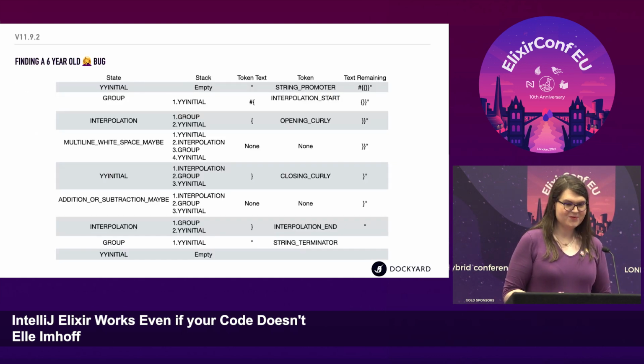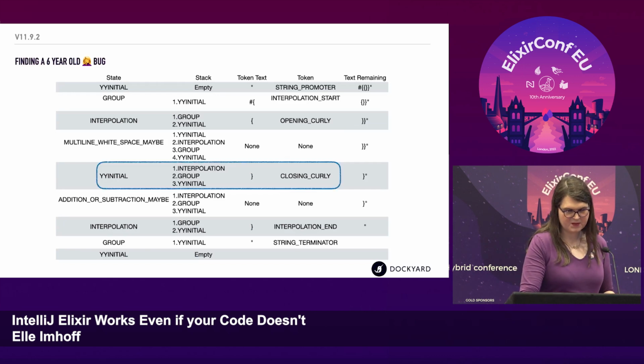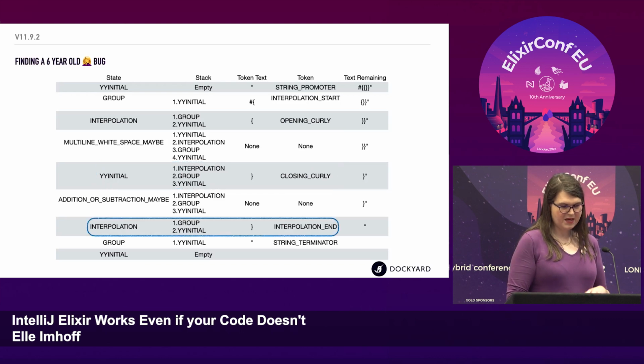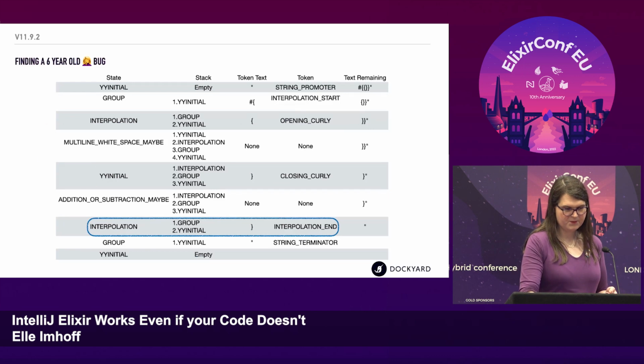So why does that cause a problem? Well, whenever there's an open curly brace encountered, this might be interpolation. But we don't want a closing curly brace to close an interpolation. It's actually closing a tuple. When in the initial state, called YYInitial by JFlex, the closing curly brace needs to count as just a closing curly brace for a tuple or map. But when in the interpolation state, it needs to count as the end of interpolation.